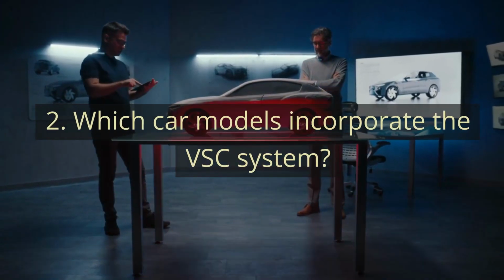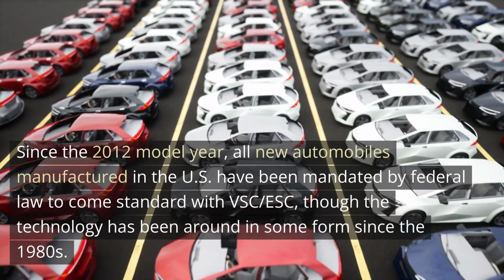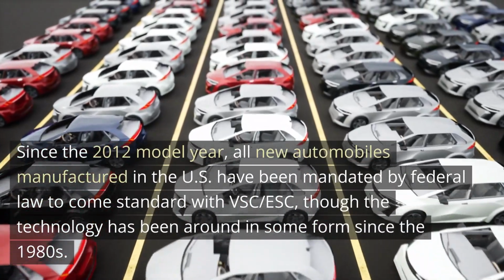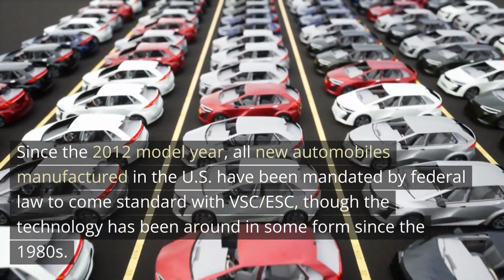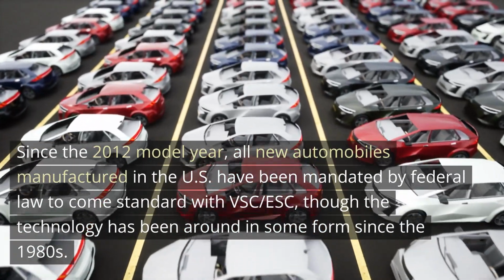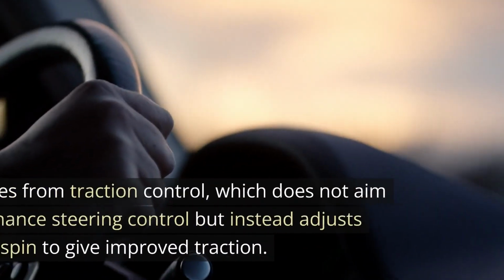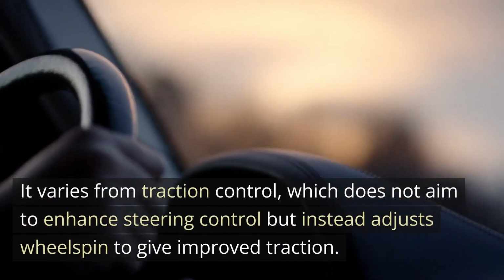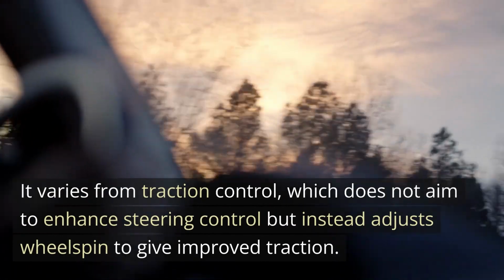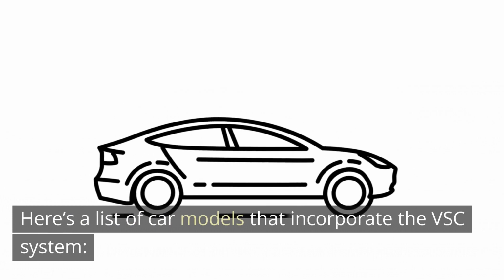2. Which car models incorporate the VSC system? Since the 2012 model year, all new automobiles manufactured in the US have been mandated by federal law to come standard with VSC, ESC, though the technology has been around in some form since the 1980s. It varies from traction control, which does not aim to enhance steering control but instead adjusts wheel spin to give improved traction. Here's a list of car models that incorporate the VSC system.